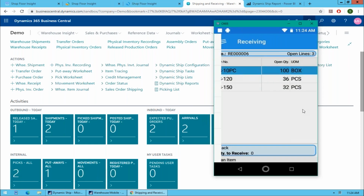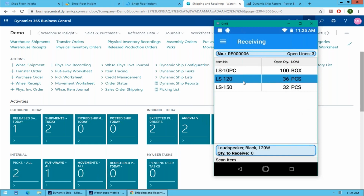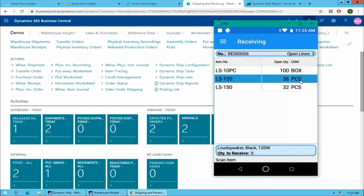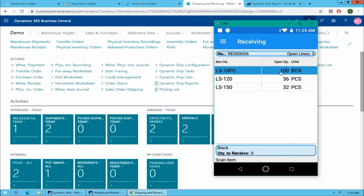Okay. The other way you can do it is you can actually have the labels print after you specify the quantity. So for example, if I don't have a barcode for one of these items, I could just select that line, hit enter on the physical keypad, or double tap it, or hit the change quantity menu item here. And after I enter the quantity, I can specify how many labels I want to print for that particular line. Okay, because maybe I've got 100 boxes here, but I only want to print one label for the pallet or something like that.